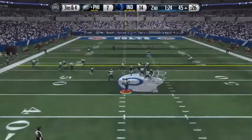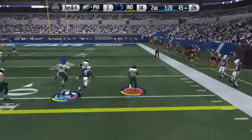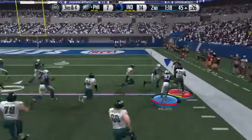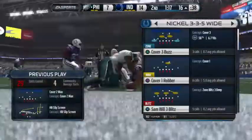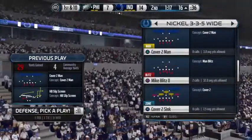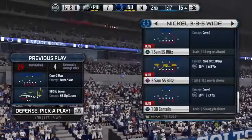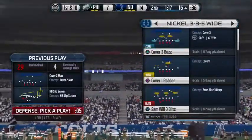Third down and four. McCoy on the screen. He steps out. Jim, years ago, you never would have seen a screen pass on third down. But offenses are so varied now, you see it more and more. That was nice execution on that play, and it picked up a first down.